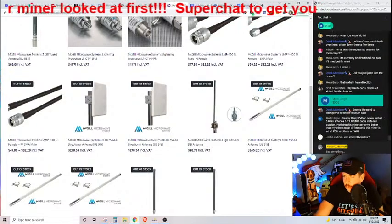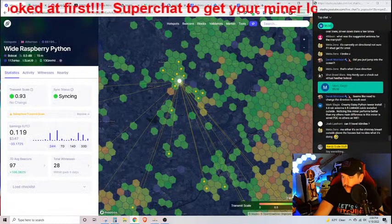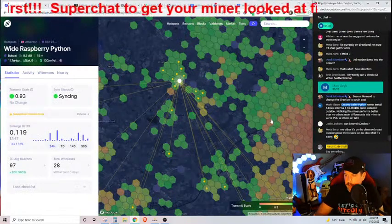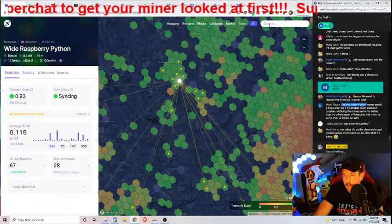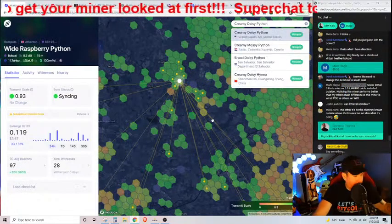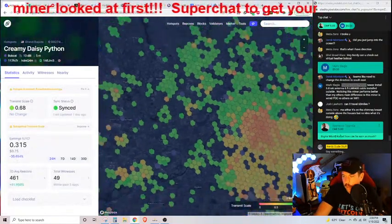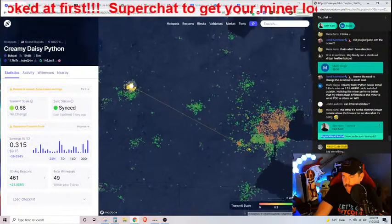Mark Slagle: creamy Daisy Python, newer install. Can it travel 60 miles? My antenna, my one bot, me neither. It's on the chimney breast outside above the houses, but no idea what it's doing. My Brief Taupe Fox. Oop, 5 CHF, which is a little over a dollar super chat. How can he earn so much? I'll take a look at that here in just a second. Thank you, Raymond. I appreciate that very, very much.